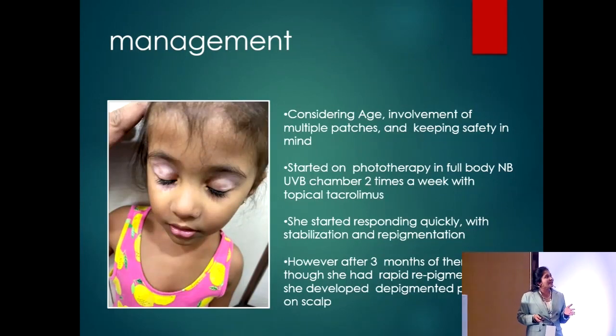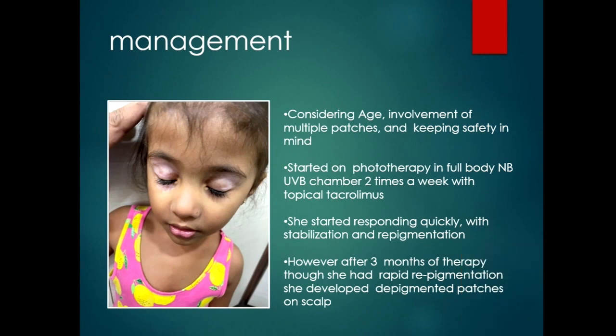So, considering the age and involvement of multiple patches and keeping safety in mind, we started her on phototherapy, narrowband UVB twice a week with topical tacrolimus, and she started responding quickly and stabilization was also seen.